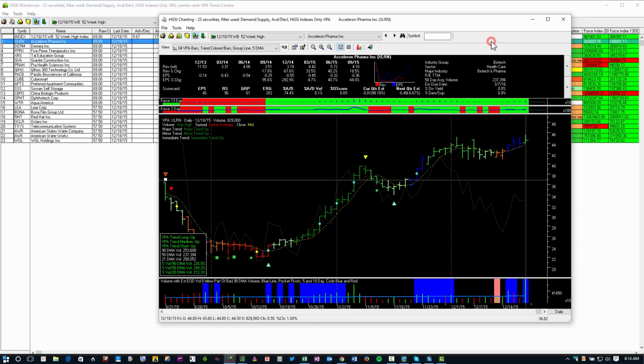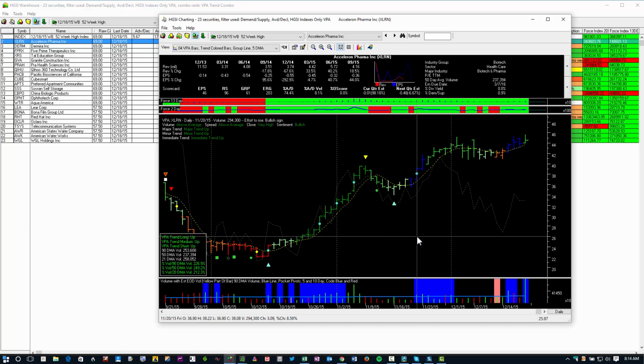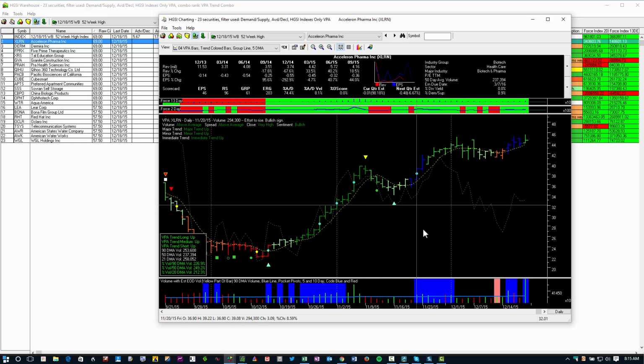Let's take a look at this one. Here it is, 20 days ago. That was the last VPA signal, and it was a good signal. But before that, there was a flag for a high volume up bar closing on the high. That indicates strength. The same next day the group turned up. This started moving up too, then we get that buy signal.